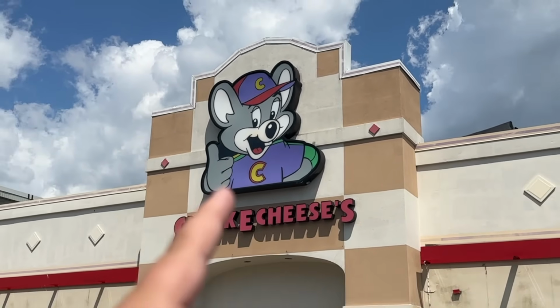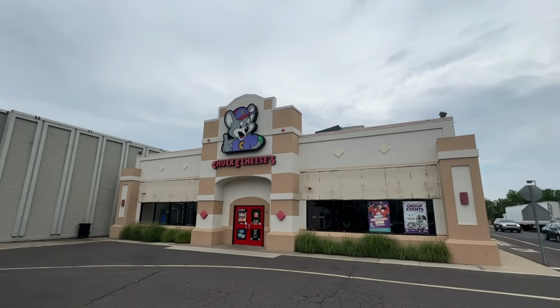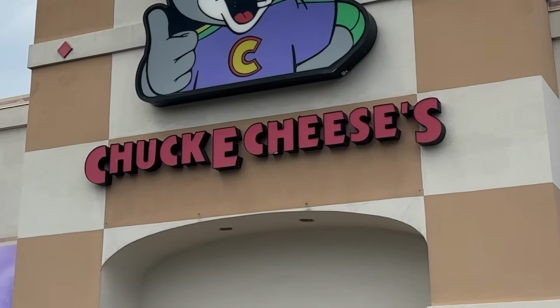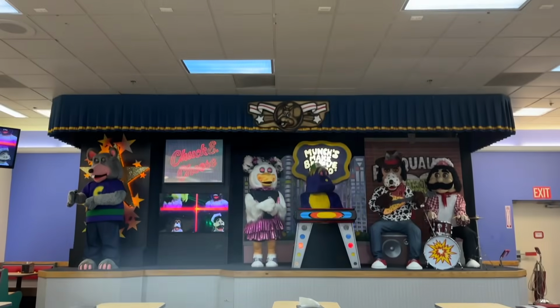But there you go, you got the old one right there, the thumbs up, and it says Chuck E. Cheese's. Most people don't even realize, but they actually changed the name to just Chuck E. Cheese, so they got rid of the S. I thought by this point the stage would have already been gone, but I guess I gotta keep coming back and see when they actually do it.